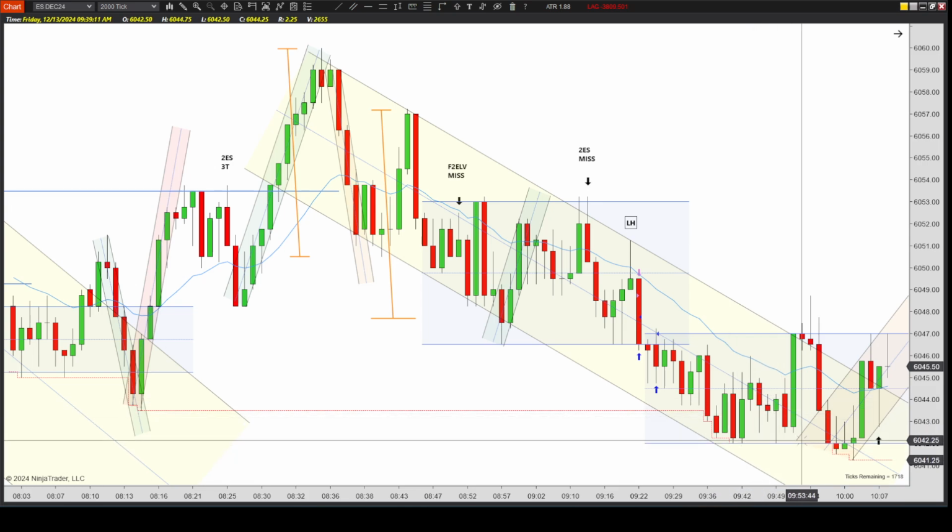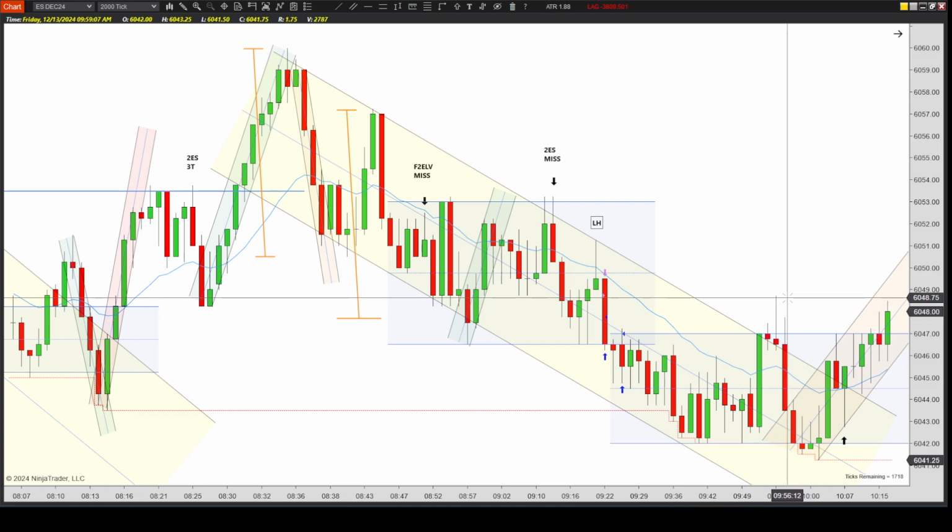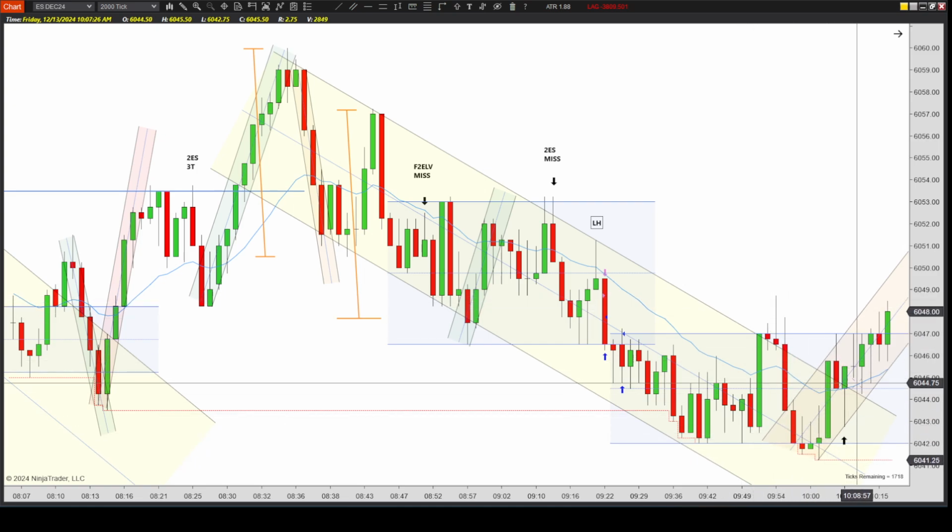not the best setup, triple bounce here. Nothing I particularly like. There's a new high. It's a first entry long pullback, second entry long. I saw a second entry long here. It was kind of a hunch. I thought maybe there's enough room, momentum to push up to the top.